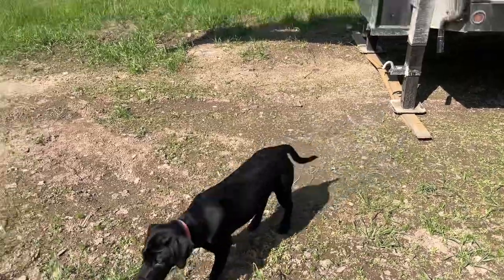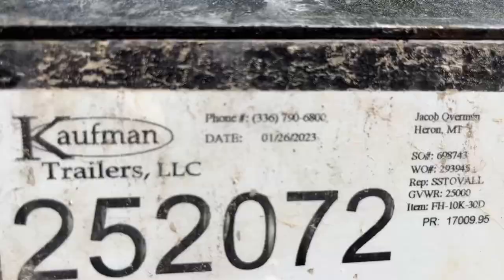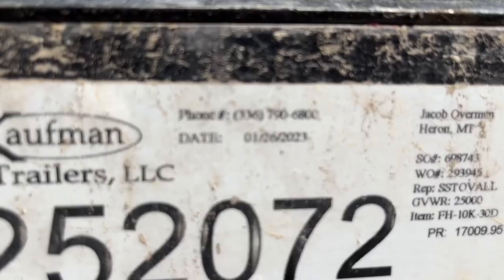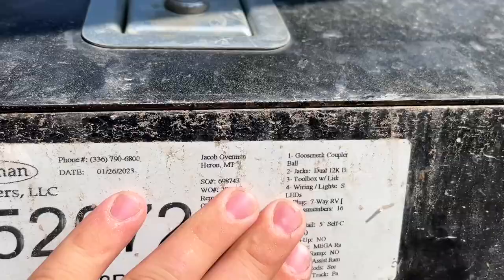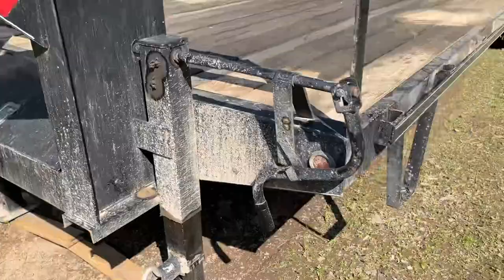Today we're going to be doing a review of my 30-foot Kaufman gooseneck. So without further ado, let's go ahead and get into it. Right here you can see it was manufactured on January 26th of 2023. You can see my name there in Heron, Montana. So let's get into all the options that I got on this trailer.